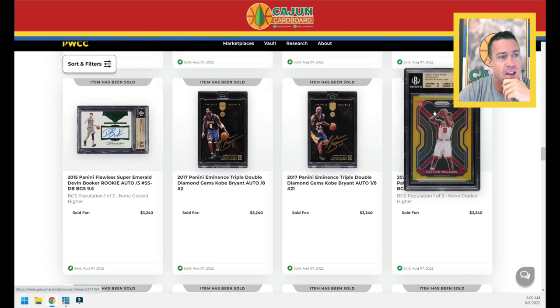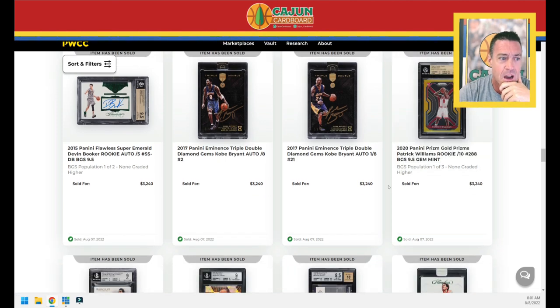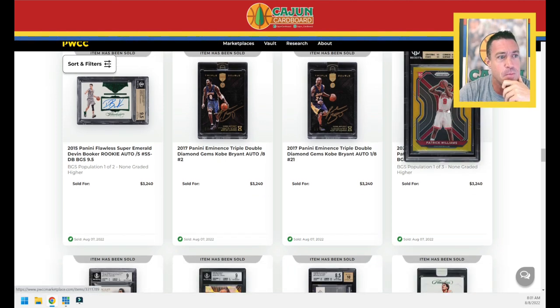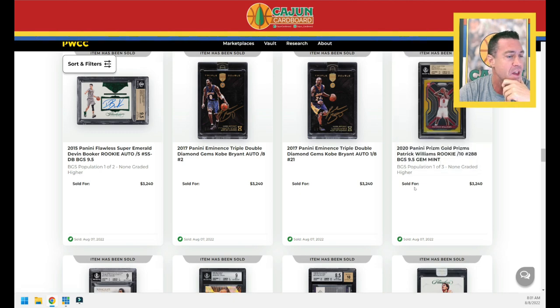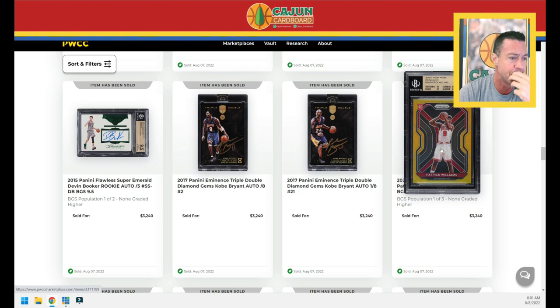Right next to that, we've got Patrick Williams somehow making it into the top 100 cards sold. Big Patrick Williams fan out there picked this card up, Quad Gem, for $3,240, hoping for a big bounce back. I talk about Patrick Williams a little bit in a video I just released, my top 10 bigs under age 25. He doesn't make my list because I don't consider him a big. I've categorized him as a wing, so will he show up in my top 10 wings under the age of 25? Spoiler alert, no way.